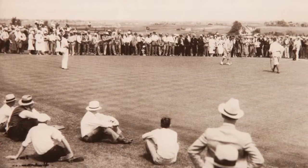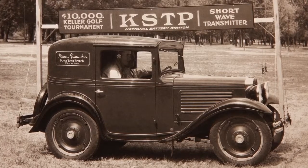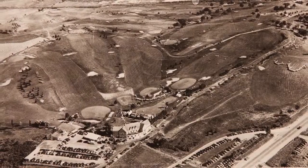Keller no longer hosts big-time pro tournaments, but when this renovation is finished, it's going to once again be one of the great public golf courses in America. So that's the history of Keller Golf Course, Caddy. And I want to congratulate you for doing such a good job sitting there quietly listening.